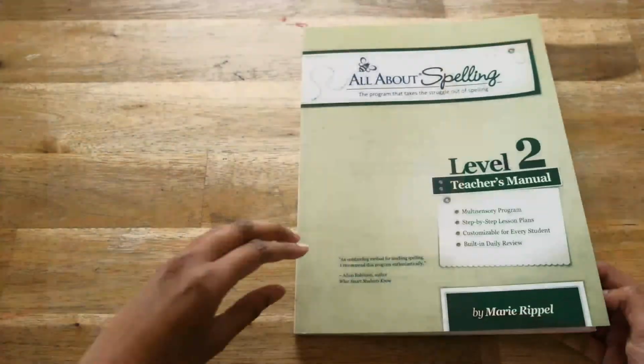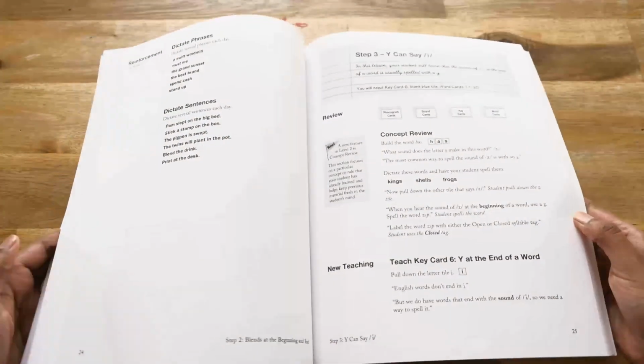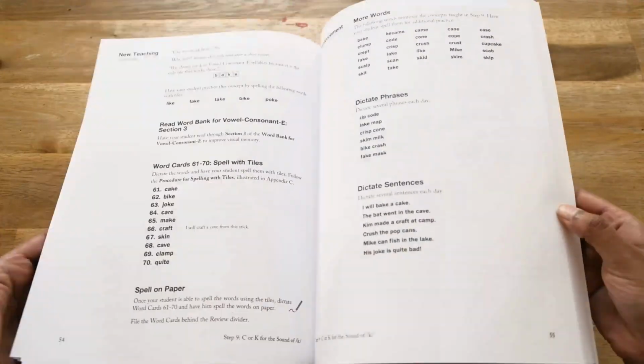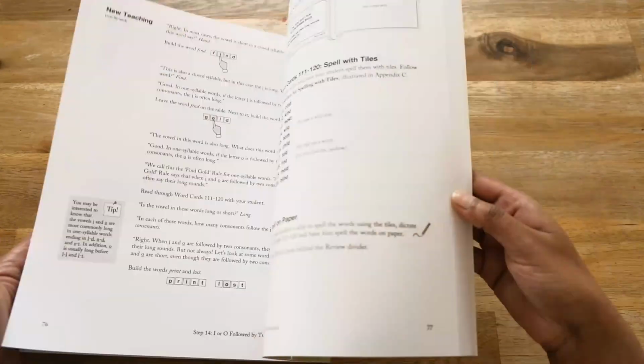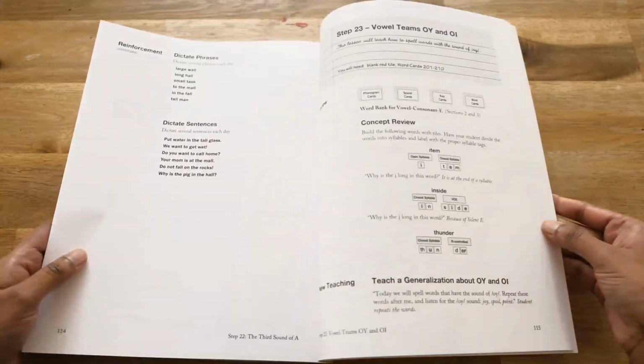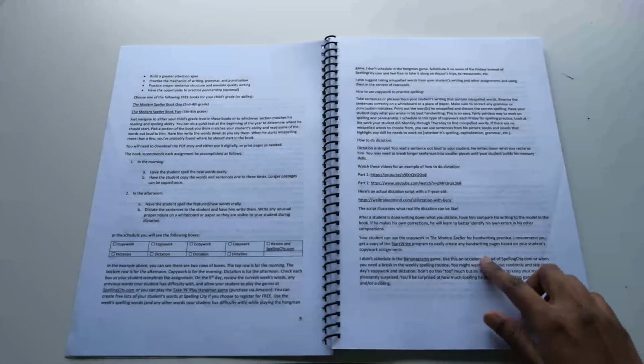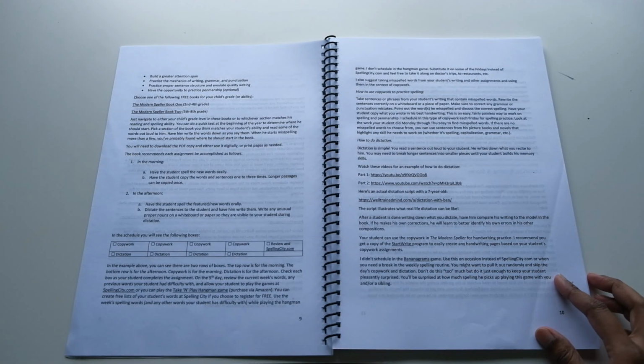I'm currently using All About Spelling with my son and he's enjoying that, so we'll be continuing with All About Spelling. But I'm definitely going to print a copy of the Modern Speller because it's quite handy to have and I can always use it for dictation or even copywork if I need it. They also recommended a few games to work on spelling, which is great.